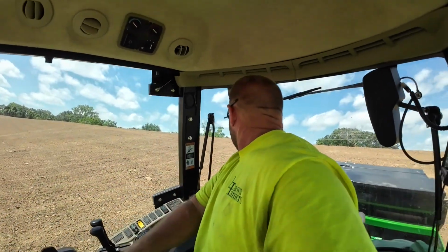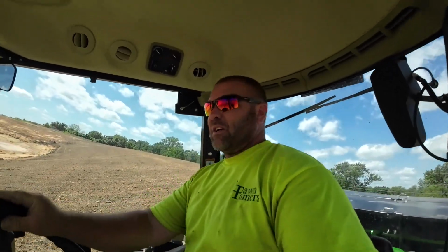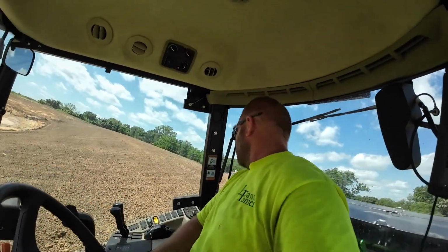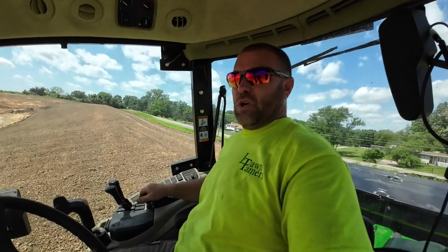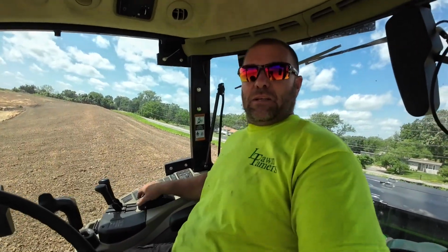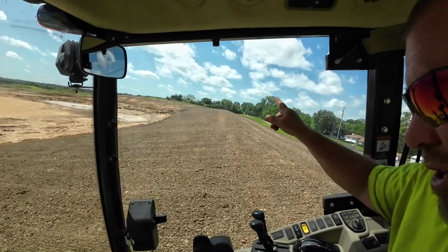Turn it over here, and I can probably back up the hill without. I need to get a different camera mounted up here. I know I keep saying that, but doing stuff like this and doing stuff like snow removal when you're up, down, up, down, up. I mean, I don't know how many times I go up and down across here, but you can only imagine.